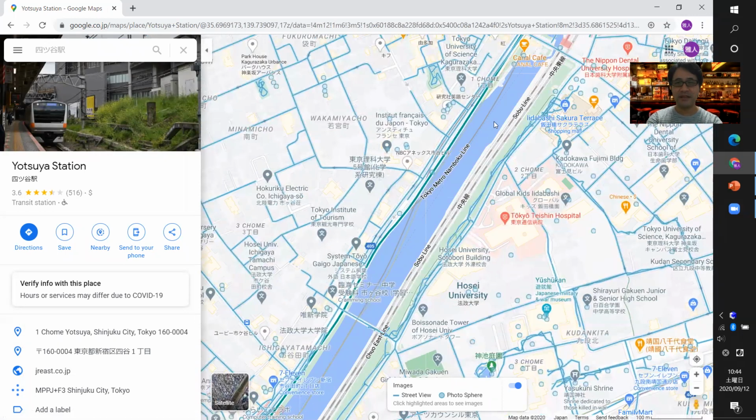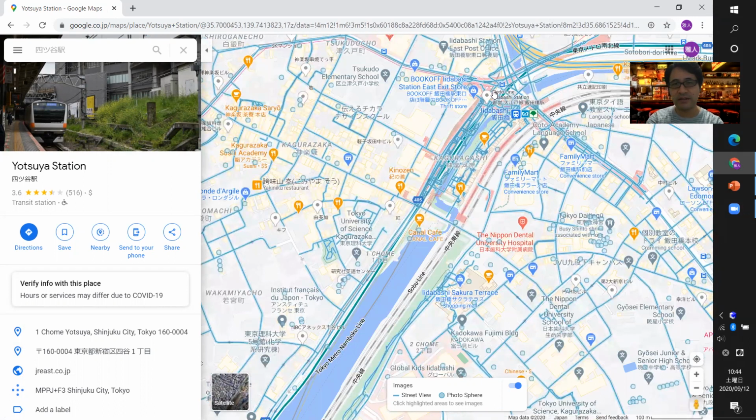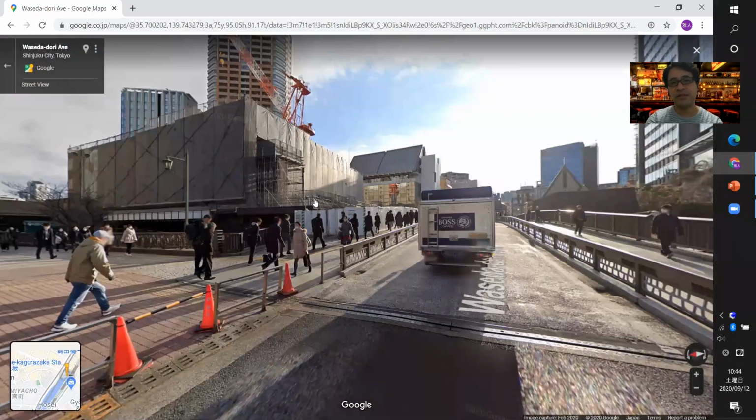And then they keep on walking to here. It's very hard to tell. Here's Iidabashi Station. And this is the exit here, Iidabashi Station. And then in this novel, this particular name is featured. She turned right at Iidabashi. Iidabashi is hard to translate, but it's something like a bridge.